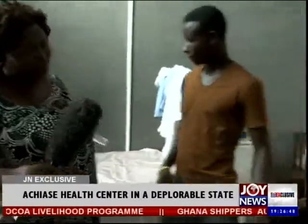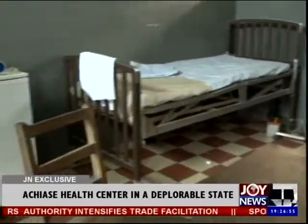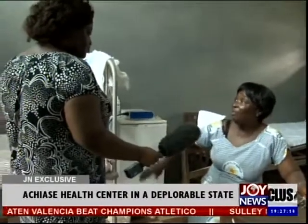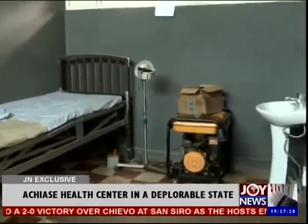Madam, this room, with two beds and a fridge, sharing the space with the generator. Is this all part of the labor ward? Yes. When they come, I sit here and watch them. We are two. One is now on leave. One sleeps here. When the cases are two or three, one sleeps here and I also sleep here during the night, especially with primips. Their delivery delays, so we sleep with them here. So these are the nurses' beds. The generator, when the light is off, you use it. I suppose somebody donated the generator? Yes, the people from the barracks donated it.